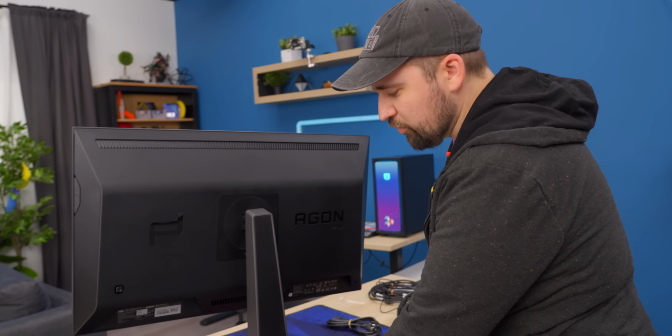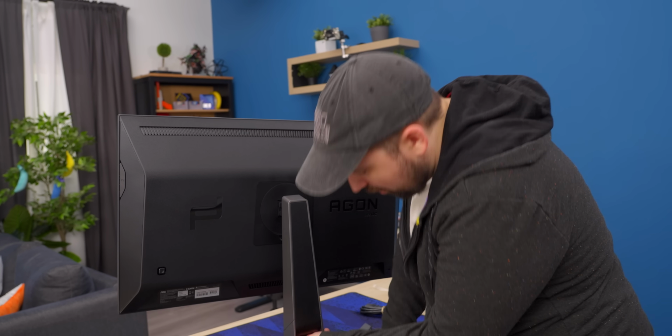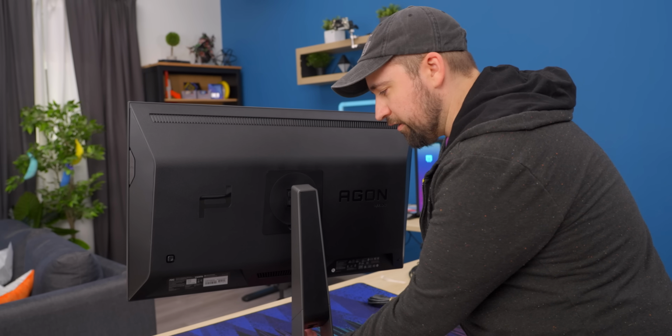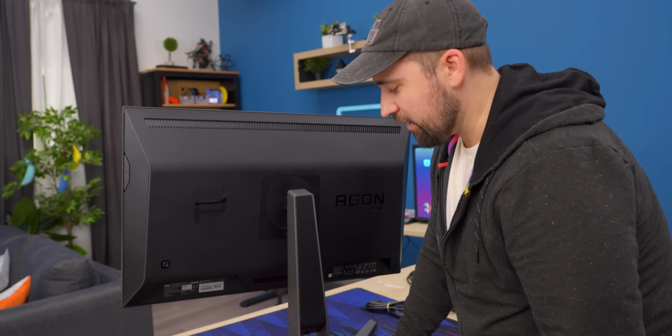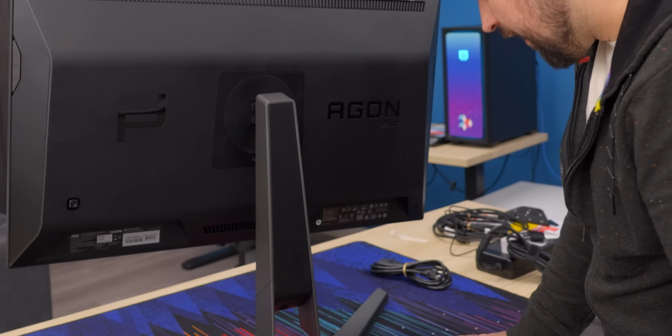As for cable management, you're honestly not getting a ton unless this back pops off. I don't think it does. Yeah, you basically just go out here and up through here. It's okay, it'll work. I'm just surprised that for a company like Porsche that wants to do something elegant and sporty, they don't have a better cable management system. I do still really like the stand.